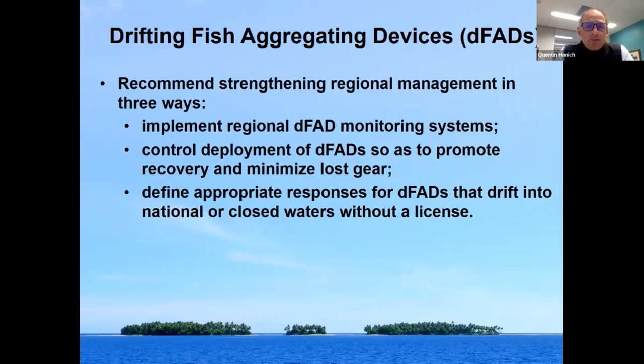We also found in our study a bunch of legal ramifications for MARPOL that I think other people are going to be talking about during this conference. And lastly, we need to define appropriate responses for drifting FADs that drift into national or closed waters without a license. It's not good enough that fishing occurs inside an EEZ in breach of the sovereign rights of that coastal state.